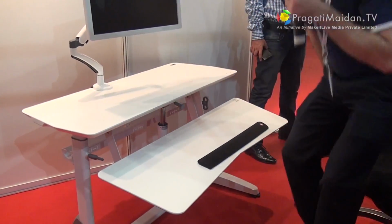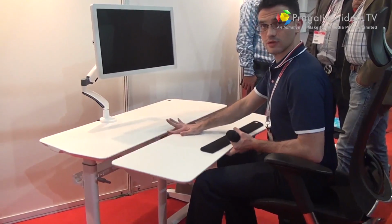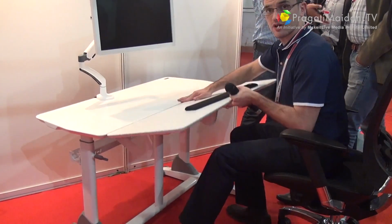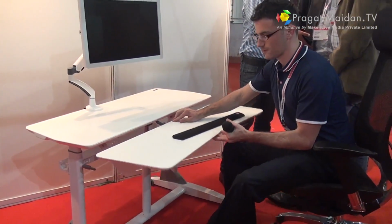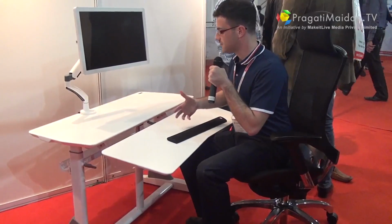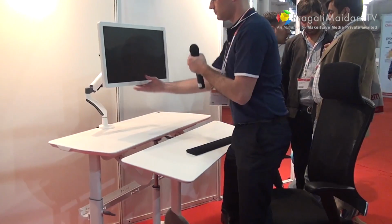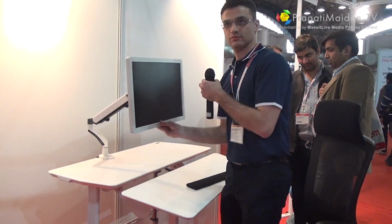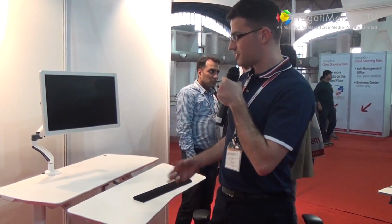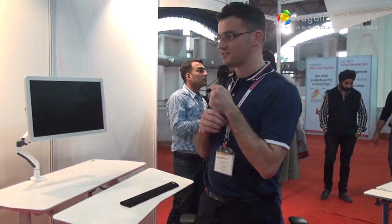We can go all the way down so it can grow together with the children. And you see we also have multi-adjustability. The whole purpose of this is to design an office environment that fits our bodies. We currently sell our products in many countries throughout the world, and now we're here hoping to enter the Indian market. We've had a lot of good visitors, and hopefully you'll see these in a store near you soon.